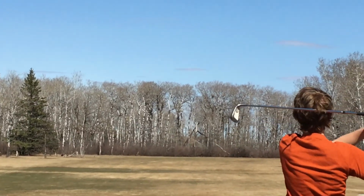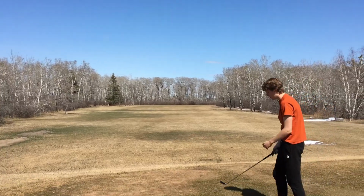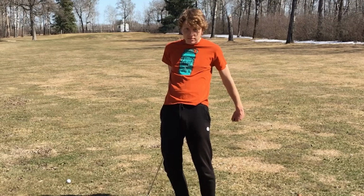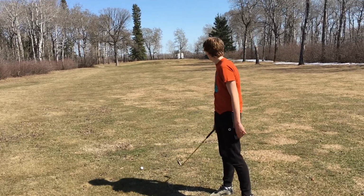Nice shot! That is dead straight, folks. Perfect. Right down the fairway. That's what you like to see. Look at this dude. This is where my ball ended up, right down the middle of the fairway.